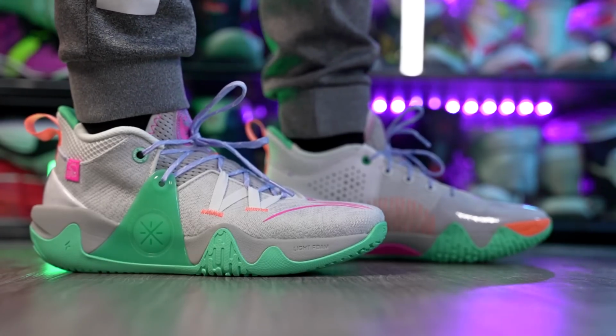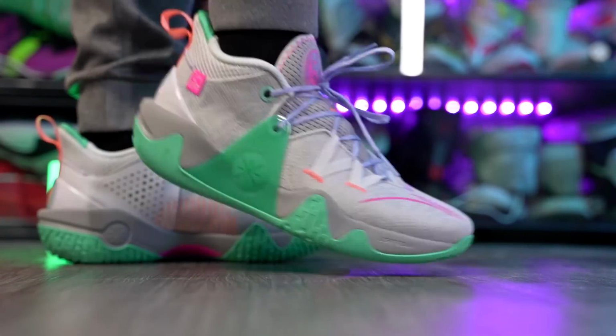All right, next we got the D-Lo Ice by Way of Wade, also by Li-Ning. So the D-Lo Ice is going for 100 bucks.